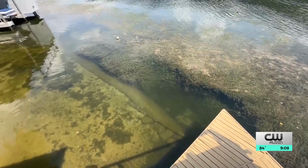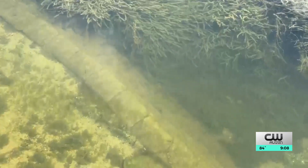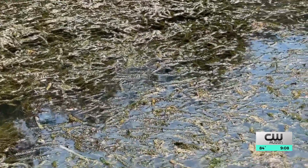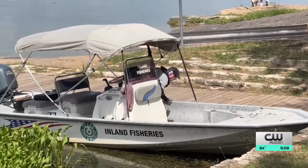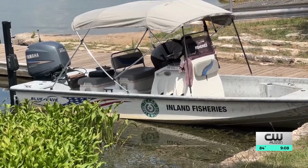Now the plan is to make sure the native plants thrive and not the hydrilla. In June, 360 carp were dropped into the lake to slow the spread. There have also been increased surveys to monitor the growth. And now Bellinger says they're working on a new reduction plan. So we're trying to be deliberate in our stocking, in our management.